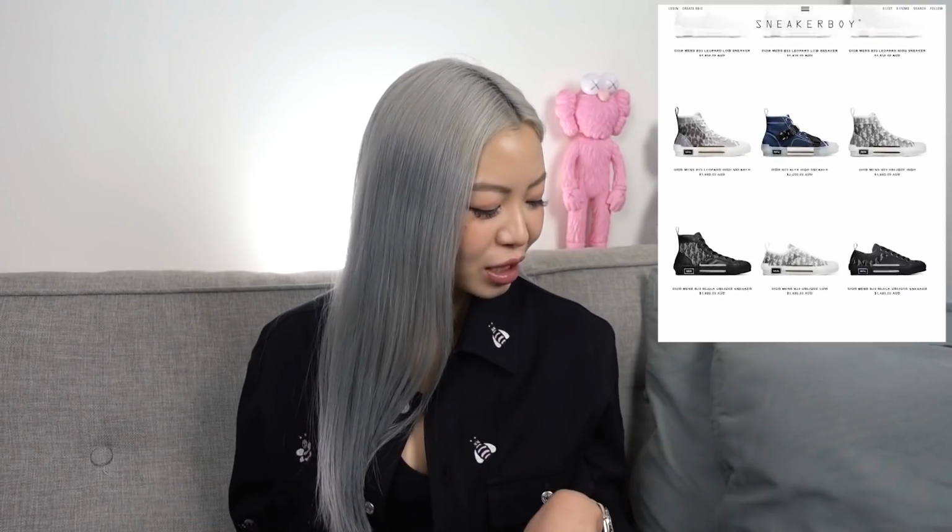They're all part of the Fall Winter 19 collection, and I got these all from Sneaker Boy because they just started stocking it recently, which I'm so excited about. You can also find these at the men's Dior boutique in Chadstone, but it's just a little bit far for me, so Sneaker Boy it is. And I thought I'll show you guys the things I picked up.